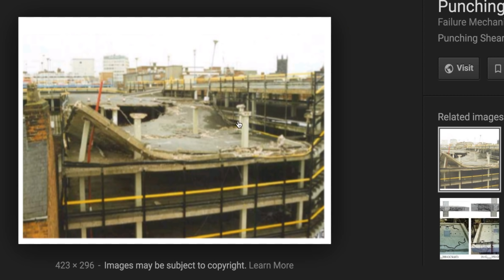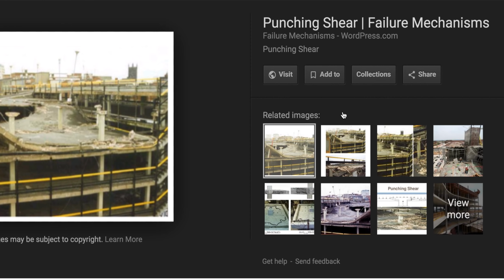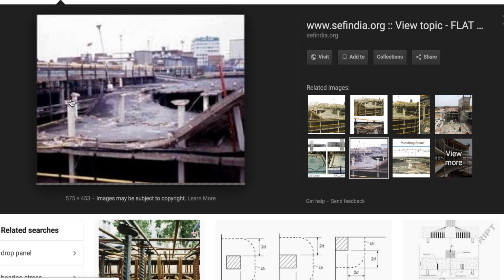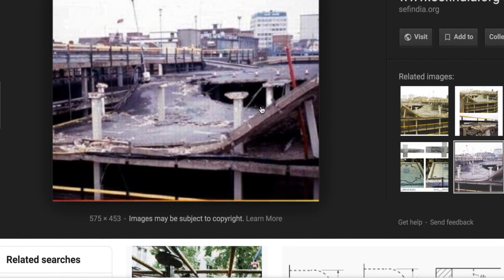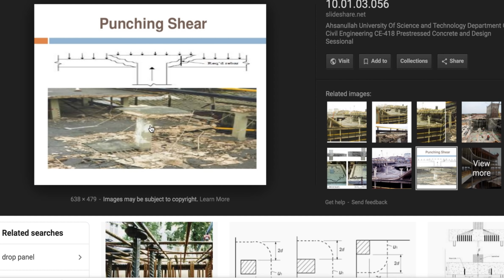I just want to do a fast video for you guys. You guys can Google punching shear, find the real world images, and you'll see one after another that the column is standing its ground. That you do not find buckling in this column. Well, maybe you might be able to find a touch, but I haven't found it with what I'm trying to share with you just now. And you can see it in multiple images. It stands its ground.